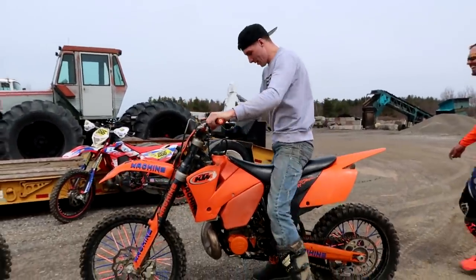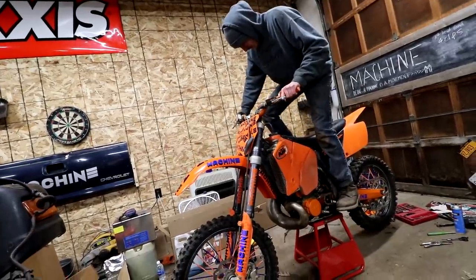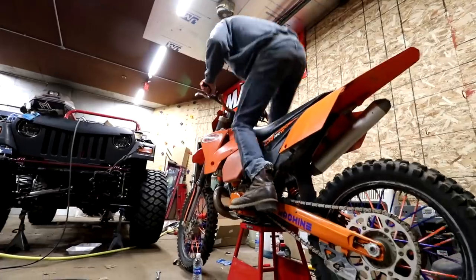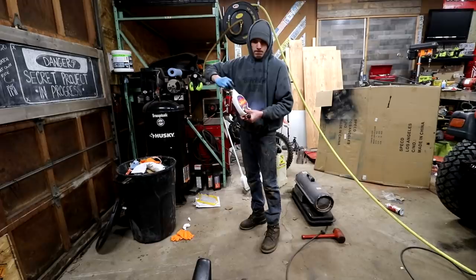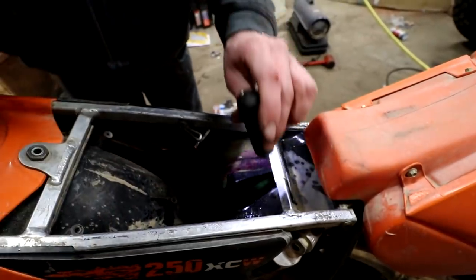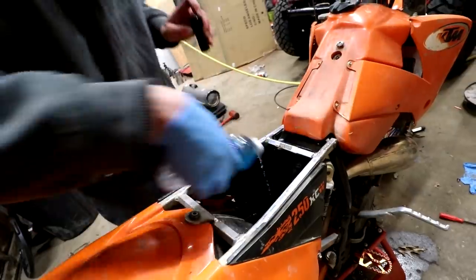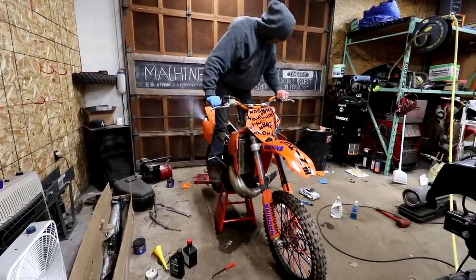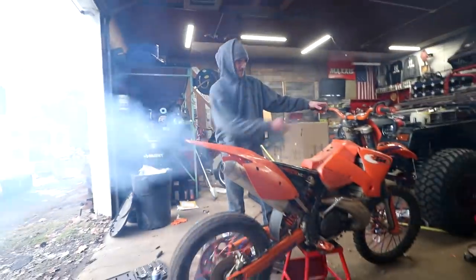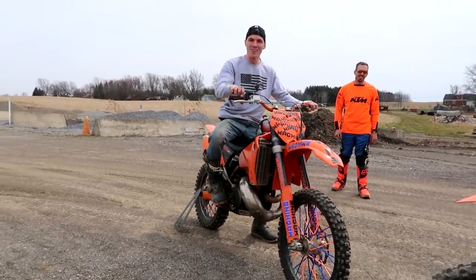So we got the KTM back from the shop. We did some carburetor work. The exhaust was falling off and this thing was leaking. Watch, it doesn't start. Do the old tap. You've got to be kidding me. There we go. Definitely not right. First kick!